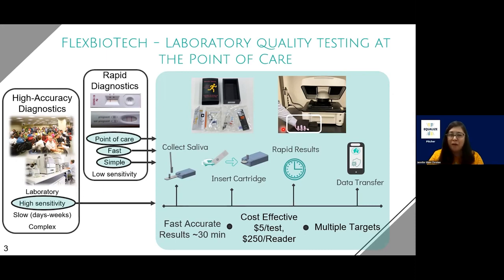You can imagine going to a doctor visit and obtaining your results within that single visit. So both testing and a treatment plan can be given. We are cost effective, starting at $5 per test. And our reader cost is also low, which really meets the needs of those remote medical clinics in underserved communities.